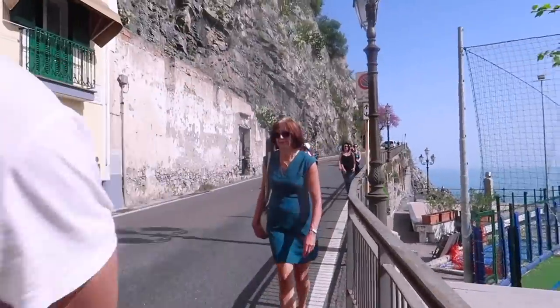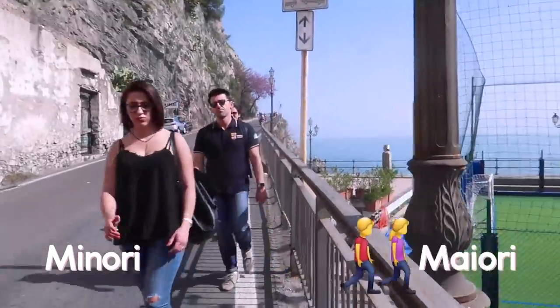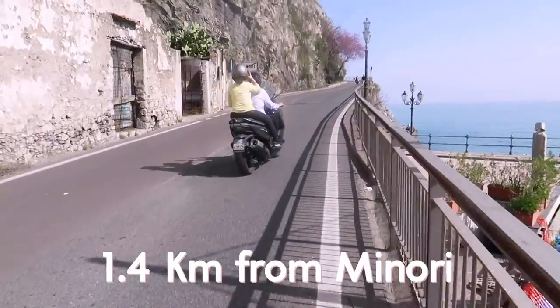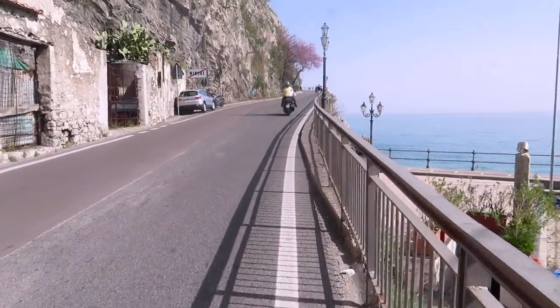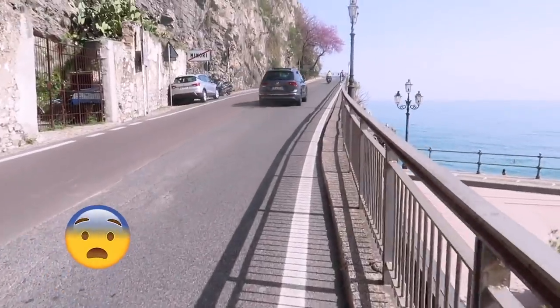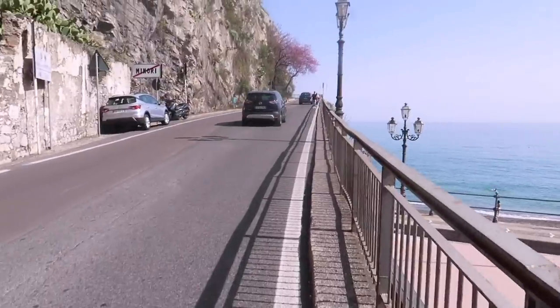So now we're done with lunch here in Maiori and we're walking to the next town now, which is around like 1.4 kilometers away. So it's a thing here. You walk in these streets that is sort of giving my Asian heart a heart attack. Nervous that a car will hit us, but apparently people do this, so we're gonna do this.